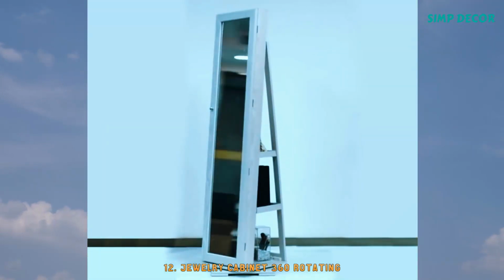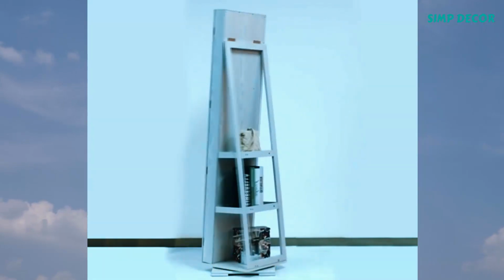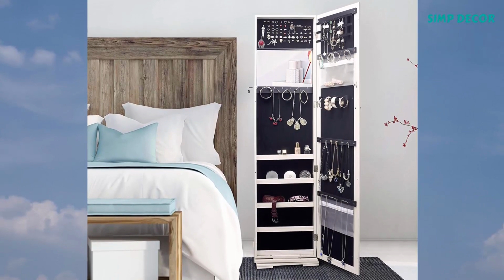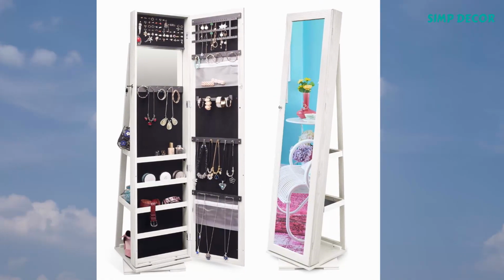12. Jewelry cabinet 360 rotating. The wall-mounted design makes it possible to be placed anywhere. Compared to a heavy burden cabinet, this jewelry cabinet can save lots of space.